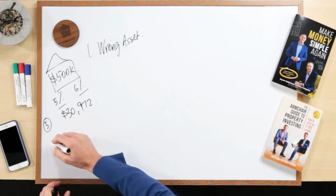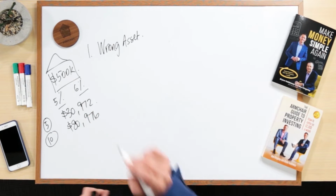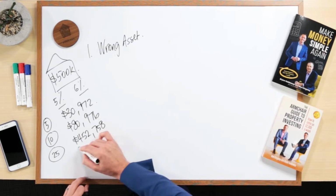But it actually gets better, because for the one-off transaction that you pay for a buyer's agent, over time, it starts to look very, very good. Because after 10 years, you would be in front by $80,976 for simply buying a property that had an extra 1% compounding capital growth over time from the selection. But this is where it gets really exciting, because the idea of buying real estate as an investment savvy experience is to buy and hold for the long term. So let's have a look at what this looks like after 25 years. $452,758, you would be better off by just having a property that does better by 1%.